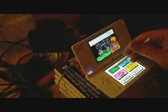Alright, next game. WarioWare Connect. This game looks pretty cool. I mean, it looks good enough for the Nintendo DSi with its camera.